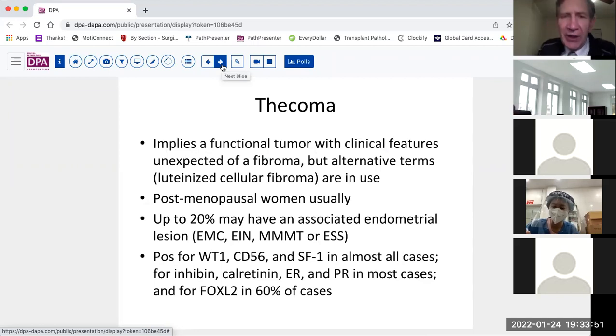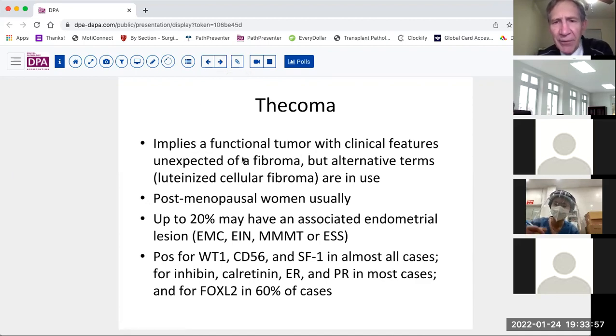Now, thecoma is really, I think, the same tumor, but has a functional capability. Clinically, they have the same scenario, same mixture. And there are the other terms that have been used, like luteinized fibroma if you find luteinized cells and so forth. But these can be a source of estrogen production that can lead to things like endometrial carcinomas and so forth. So identifying them and identifying their functionality is useful. So as I've mentioned, they can produce endometrial proliferations. Again, the same immunohistochemical profile that we've seen with the other tumors.